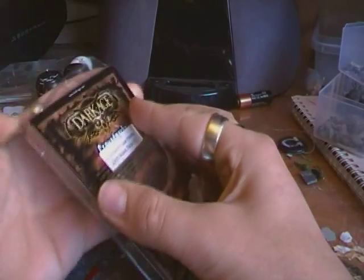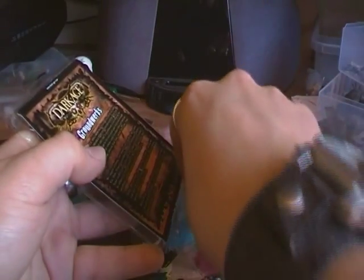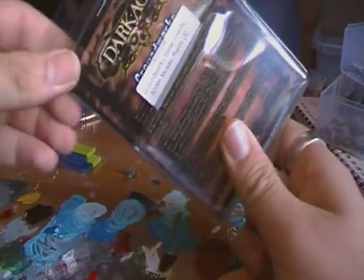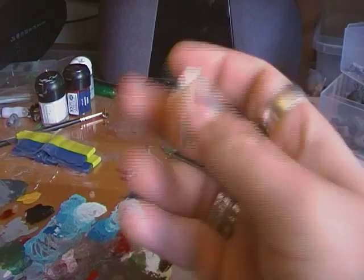I'm going to put the link for these guys down below because I think they deserve some massive recognition because the quality of their products is so good. The resin it's actually made of is not like the Forge World resin. The Forge World resin is quite soft. That's why I think they can get such fine detail on. The resin these guys use is quite a hard white resin.